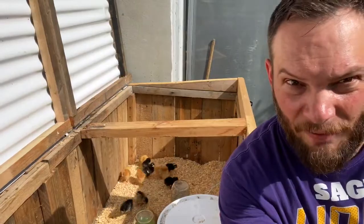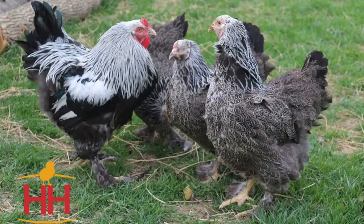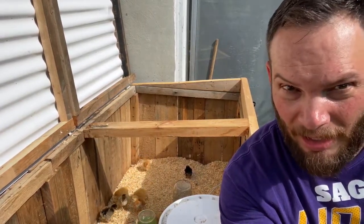The other 3 breeds that I've got going on here, I've got a black Jersey Giant, I've got a Barred Rock, and I've got dark Brahmas. Now, all 3 of those are dual-purpose birds. They're also bigger bodied, heavier birds.